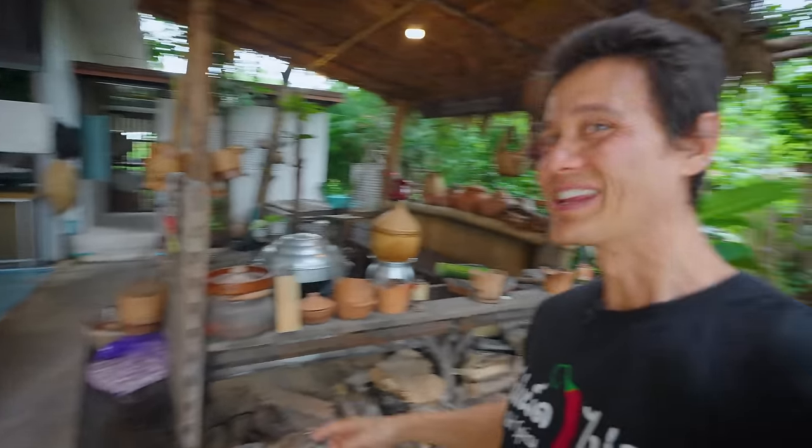Starting off with a probiotic beverage. They had four to choose from. I chose the tapache, it's called. They said pineapple, chilies and ginger. Ooh, nice. Oh, the chilies and ginger.